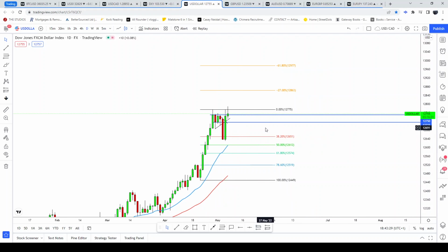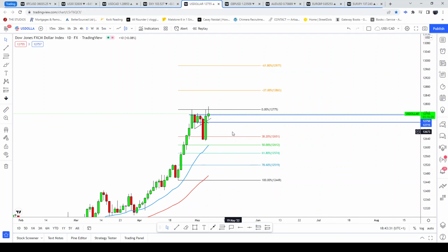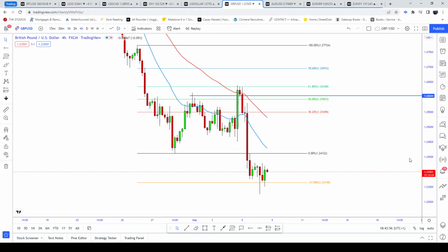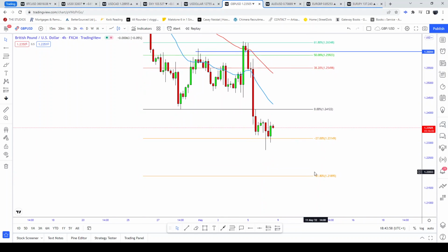And looking at it from the daily time frame, I actually haven't looked at this all day, but I can see this hitting D1, D2 early next week, just because once it hits 38.2%, it's bound to hit your target profit a lot quicker. So I do see the US dollar coming to these levels next week. And with GBPUSD, I do see it hitting D2 early next week because of that.